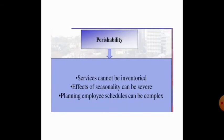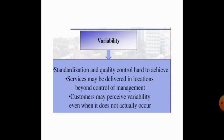Next one is perishability. Services cannot be inventoried. Effects of seasonality can be severe. Planning employee schedules can be complex. Effects of seasonality means it is based on the season. For example, now the corona pandemic situation is causing such effects. So these types of things will happen, the service cannot be inventoried, and planning employee schedules can be complex.